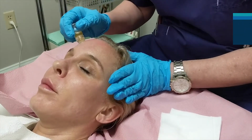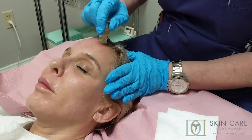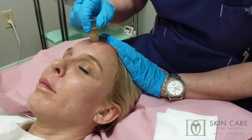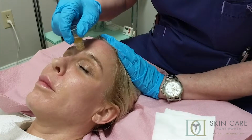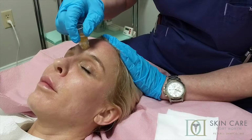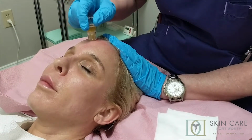And so the Juvederm gives you the porcelain and it absorbs water, right? So as it absorbs water, it makes your lips smooth and full. It'll give your face a nice gloss because it's hyaluronic acid, so it's going to absorb water and it's going to help close the pores.